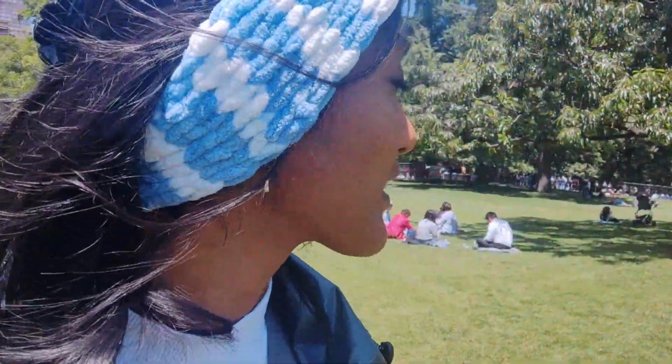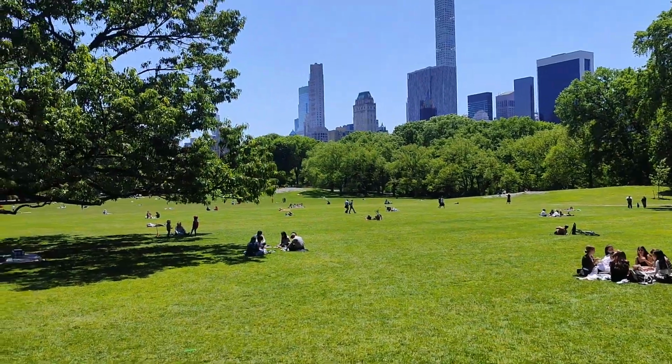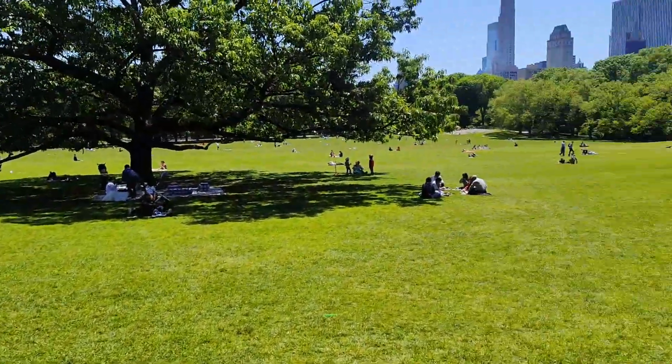Finally found the perfect spot called Sheep's Meadow. This place was 15 acres of green fields with the skyline in the backdrop. If you're ever in the city, visit Central Park. Trust me, it was so peaceful and so beautiful in the summer to walk around here. There was a lot of restoration done in the 80s to bring Sheep's Meadow to what it looks like right now. Central Park itself is 843 acres and it's bigger than the country of Monaco. It is home to gardens, lakes, trees, and even a Victorian castle. It is the most visited urban park in the country.